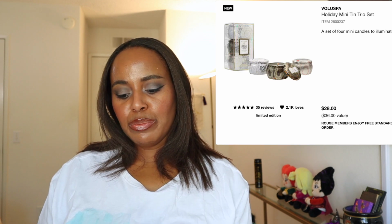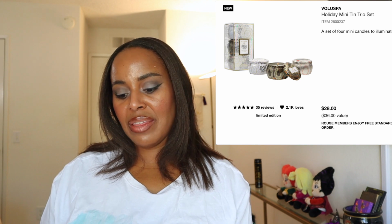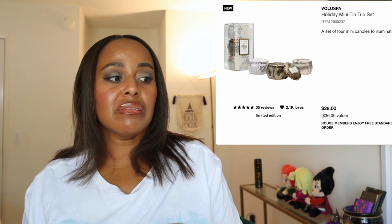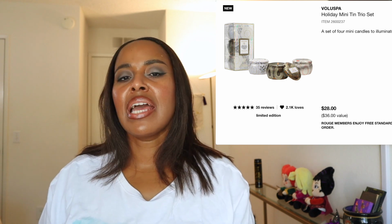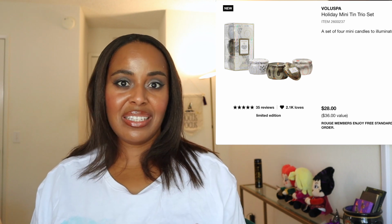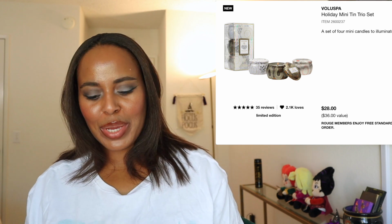Now this one, the Voluspa, is that how you pronounce it? Voluspa Holiday Mini 10 Trio Set. This is a great deal for 3 little tins. I like little candles to kind of put around the house. And I'm only grabbing this one because of my good friend Candace too. This is her favorite candle brand. She loves the scent. So I figure, okay, I'll go ahead and try it out because I know Candy likes it. And again, it's a great deal for 3.